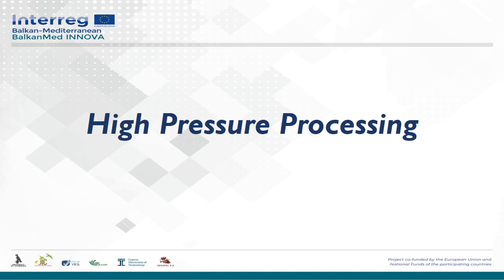It is a cold pasteurization technology by which products already sealed in their final packaging are introduced to a vessel and subjected to a high level of isostatic pressure. The values of the pressure may vary from 300 to 600 megapascal.